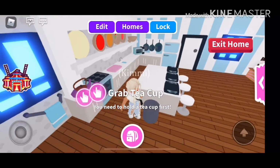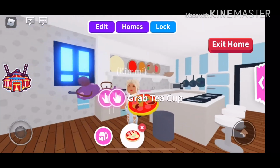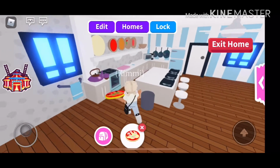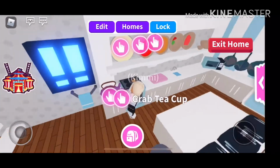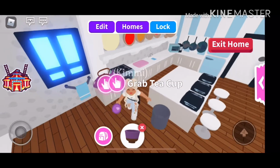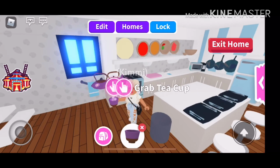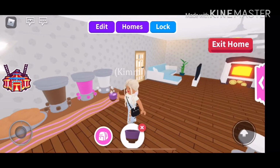And over here we have a tea set thing, and that's just really cute. Oh my god, look at that. Okay, my pizza came. What the? Oh, okay. Anyway, this is really cute. I love it so much. It's adorable. And as I was saying, you can make some tea, and it is so cute how it pours into the cup. It's just adorable, and I can drink it, and I just love it.